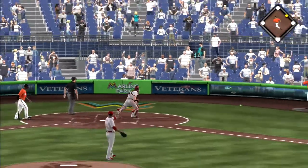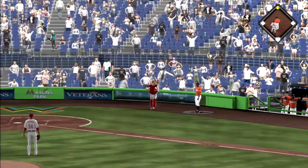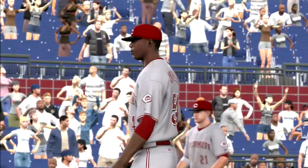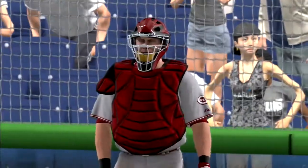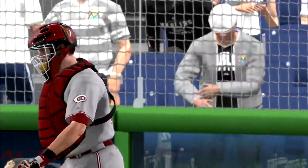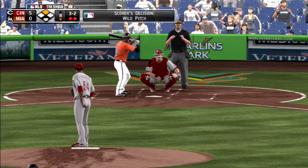Slider, and it's off his glove, and it bounces away. And you can forget about the double play now as the runner moves up to second base. And with 2 strikes, this is the risk that you run trying to get a guy to fish for something. No doubt that was the idea, but it's going to wind up costing him.